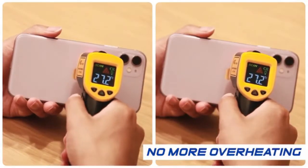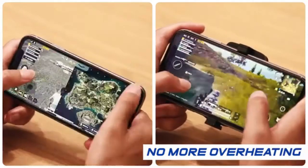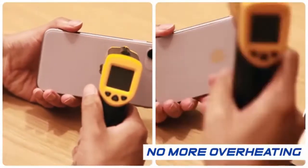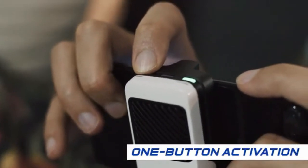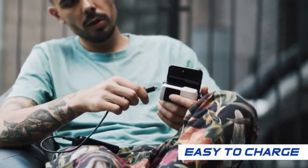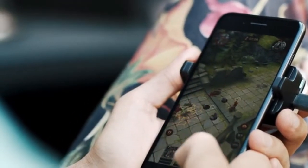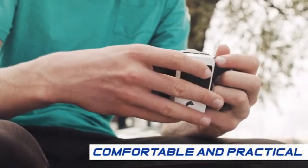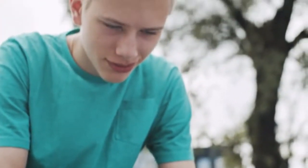When fully functioning, the surface temperature of the phone can be reduced by 10 degrees Celsius. When it's not attached, the Direwolf-Pro's surface temperature can go down to a minimum of 2 degrees Celsius. And it activates with just a single button. You can easily charge your Direwolf Phone Cooler Pro with a USB Type-C cable. Direwolf Phone Cooler Pro is extremely easy to hold and feels comfortable whenever you use it.